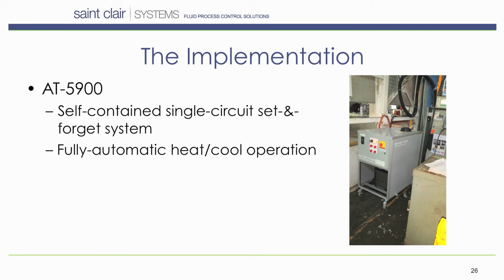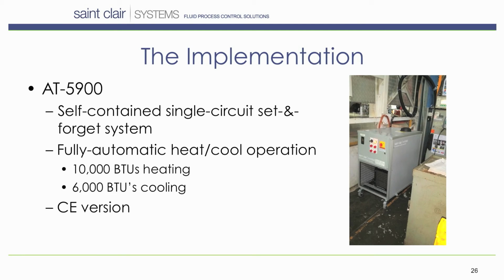The whole thing was powered by a small temperature control unit. This is freestanding, it's on wheels, and it's great because it's both heating and cooling. It's fully automatic. You punch in the temperature that you want going to the dispense head, and it holds it there. And in this configuration, it not only holds it at the point of dispense, it holds it all the way back through the header system. With that kind of stability, we were hoping that it would reduce the variation, reduce the pressure drops, and give us the stability that they were looking for.